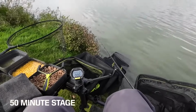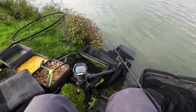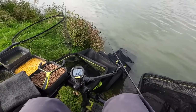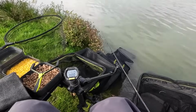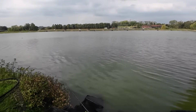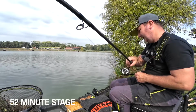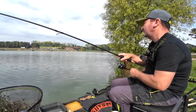Only the second carp that we really know about. We've seen one caught on the other bank. He's got that one and that's it. I am now on the 12-foot rod. I'm out at 50 metres. This is my first cast out there in that open water, on that long line. It's been out there just over 4 minutes.